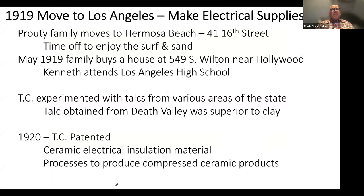The family moved in 1919 to Los Angeles to make electrical supplies. Their first place they landed was in Hermosa Beach at 4116 Street. I think the family was just taking some time off to enjoy the surf and the sand. I think they came out here fairly wealthy, and they could kind of plot the rest of their lives, you know, by relaxing and enjoying California sunshine.